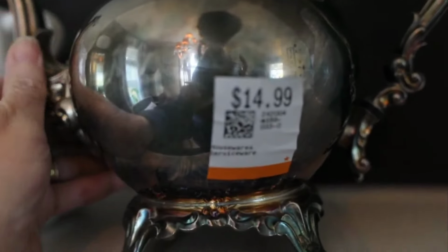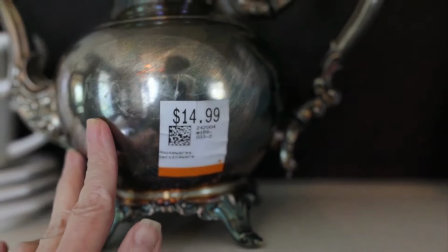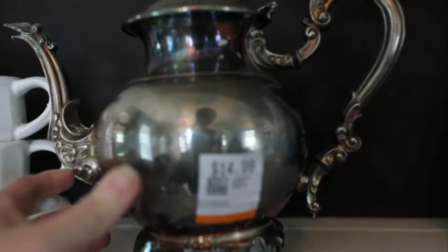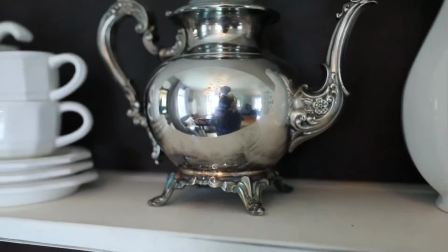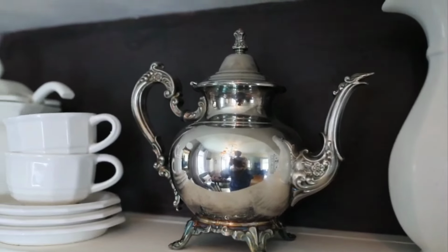I mean, look at this silver teapot. I am showing you what it looked like when I bought it. It's a little tarnished. I cleaned it with some silver polish and rubbed it until it glistened. Look at this side. It is so beautiful. It adds the Victorian style that I love.